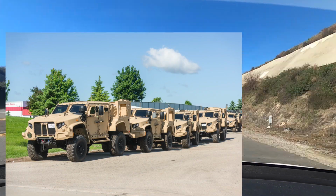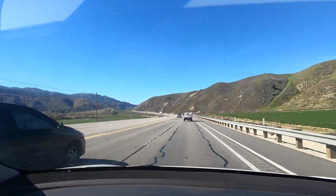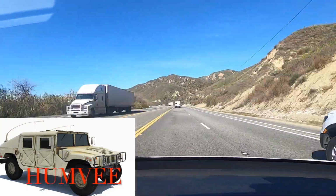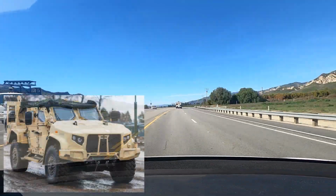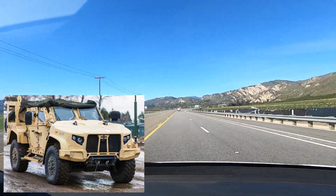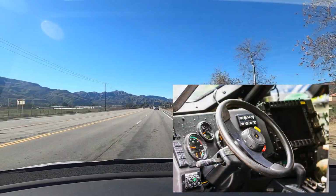The Joint Light Tactical Vehicle, or JLTV as it is called, was developed as a replacement for the Army Humvee, which was susceptible to landmines and caused many deaths and blown off limbs of American soldiers in the Iraq and Afghanistan wars. JLTVs are larger vehicles designed to reflect bombs and bullets. Made in Wisconsin by the Oshkosh Defense Company, the first JLTVs were delivered in 2015.